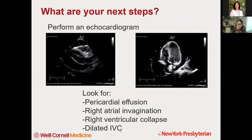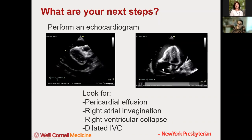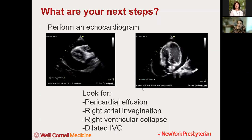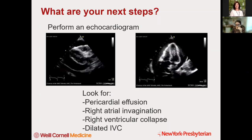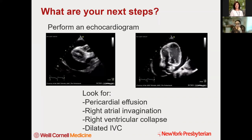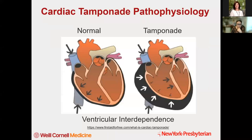The other view that you can look at is the IVC. Because it's going to be hard for blood to drain into the right atrium because of all this external pressure on the right atrium, your IVC will be dilated. That is another hallmark of tamponade. If you see a small compressed IVC, that usually is a sign that there's not true tamponade. There still might be a large effusion, but it's not hemodynamically significant.